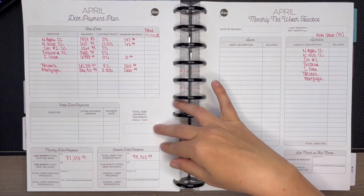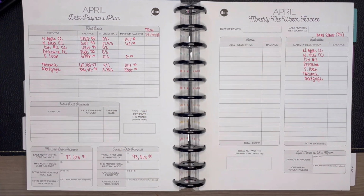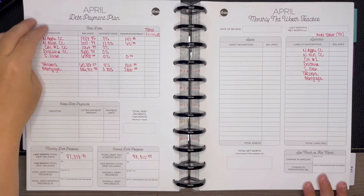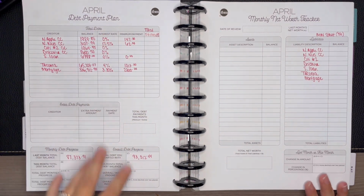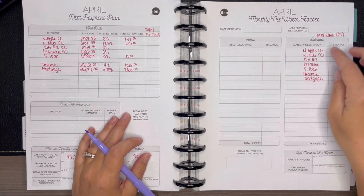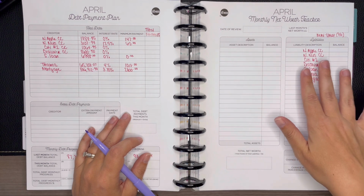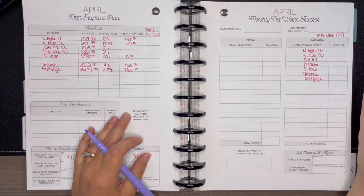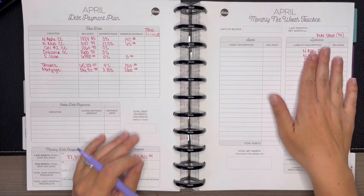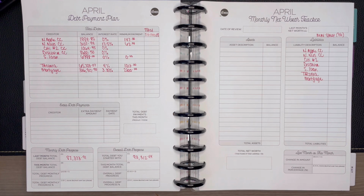This paper that you see here is a printout from the Budget Moms workbook. This is what I use to track. On this side, I always track our current debts and our payments, and then our official numbers. And on this side, I track just the liabilities. Over here, I'll just list the numbers that'll take us into May, so I always know what my starting balance is for the following month. But all right, let's jump on it.